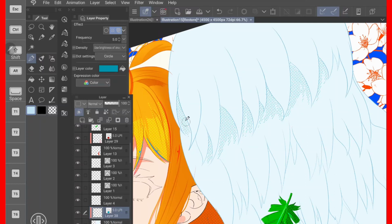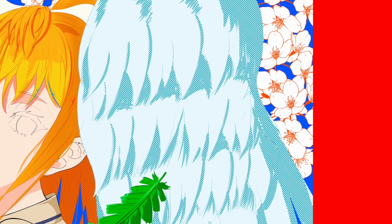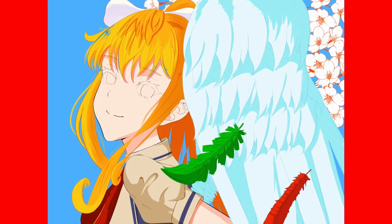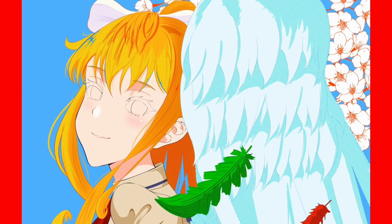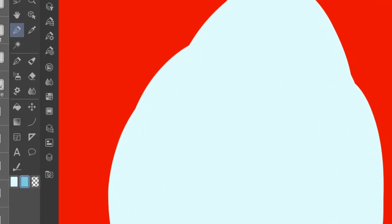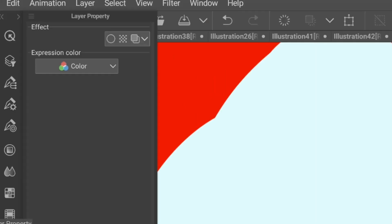And of course, it won't be a legit Mika Pikazo art style without the most obvious pop art influence, the halftones. If you look at the angel wing from afar, it looks like it's been properly shaded. Up close, it's just a bunch of diagonal lines. And applying halftones is the easiest among the 9 steps.